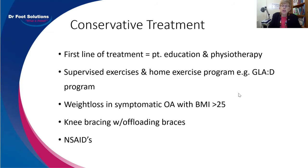Now, the GLAD, if some of you may not be aware of this, and I certainly wasn't until I was at that SportMed conference 18 months ago. So the Good Life Arthritis Denmark is the acronym that that's for, and you'll see the specifics of that program in a minute. We've talked about the weight loss being really important.